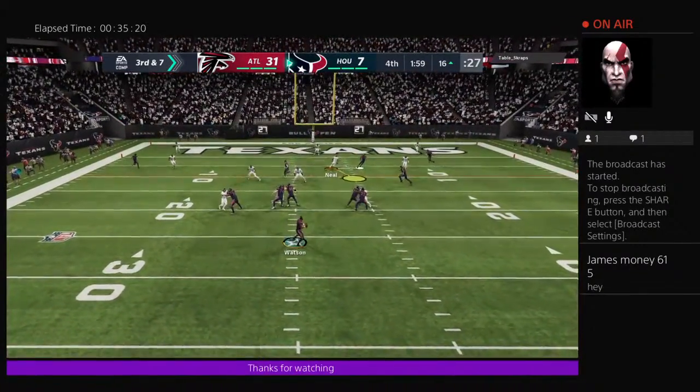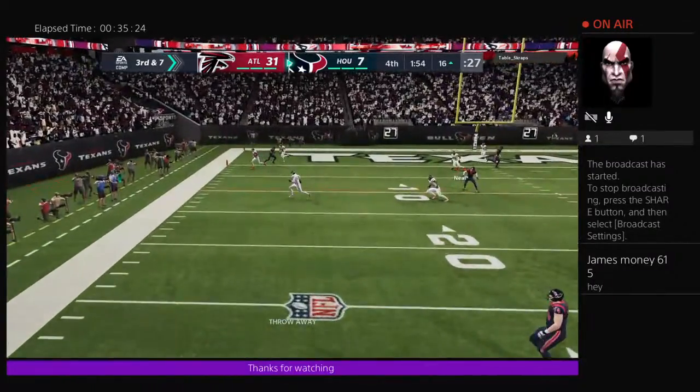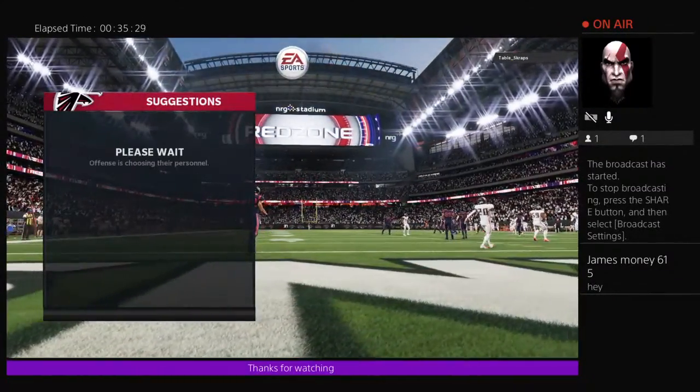Throwing on 3rd down, Watson, forced out to his left. And we are inside of 2 minutes left in this lopsided affair.